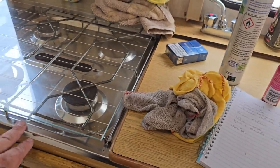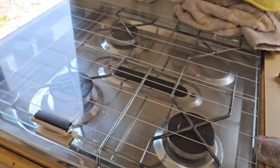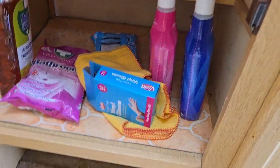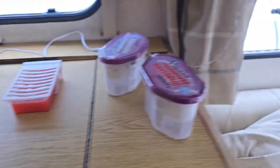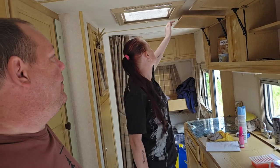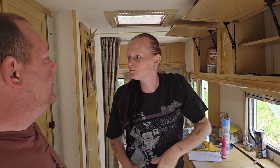Might have come out and got a new one, or these are not the proper tops. Might invest in an oven, although that's been cleaned out, clean stuff there. Shelves need fixing. Not a problem. But yeah, apart from that, it's not too bad, not too much damage, as you can see, is there?